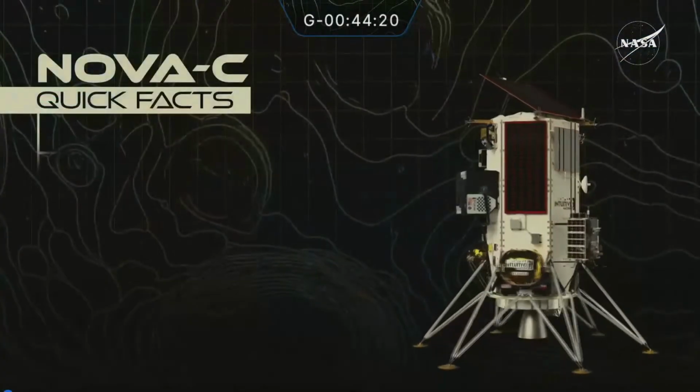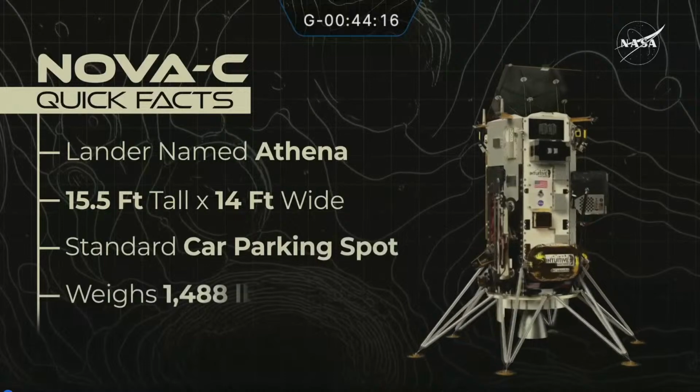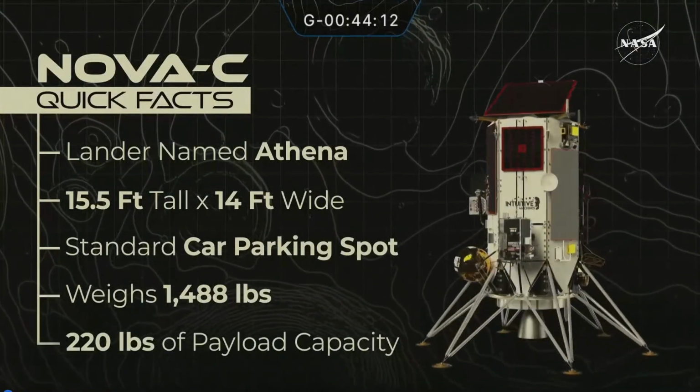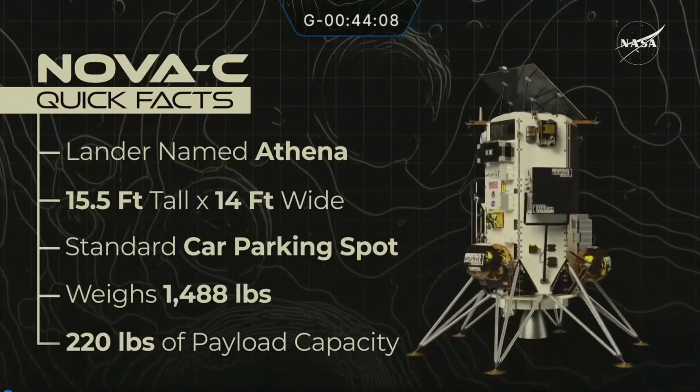Well put from Dr. Crane there, Leah. That is who we are, but let's take a closer look at what we've built. This mission's Nova C-class lunar lander is named Athena. She's carrying 11 payloads, including NASA and commercial instruments to the moon, and including her solar panels, she's just over 15 feet tall. With the landing gear, she's just shy of 15 feet wide, and that's about the length of a standard car parking spot.